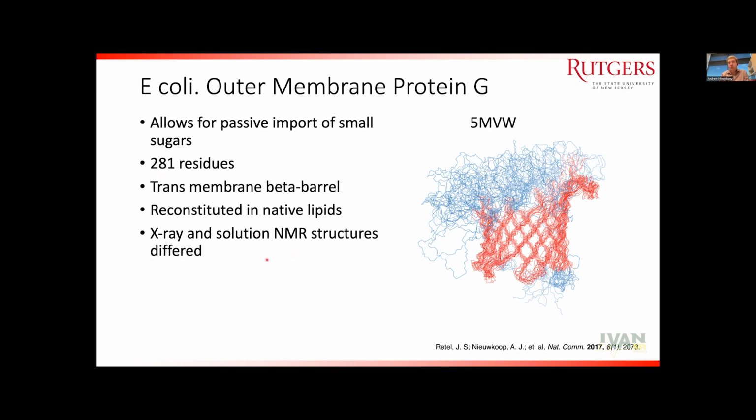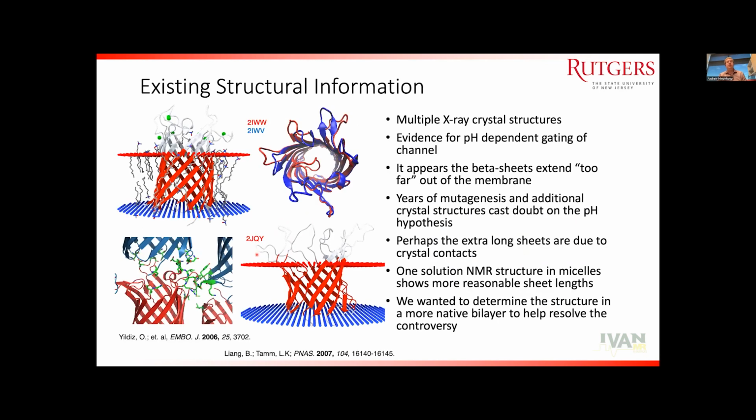And the question going in was that solution and solid state and X-ray structures were different. So basically in the PDB, there were two existing structures. One was a crystal structure, which showed the beta barrel extending much further than you would expect out of the membrane. The crystal structure was solved without membranes. But it did show this interesting pH-dependent gating mechanism, where basically, if this histidine was protonated, the structure was different, and so there was an observed pH dependence of this channel. So everyone thought, "Yay, it worked out." The structural biology told us the right answer.